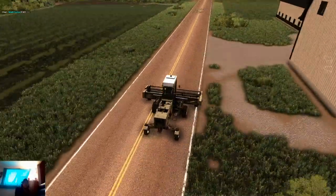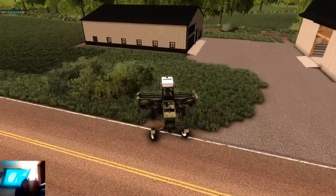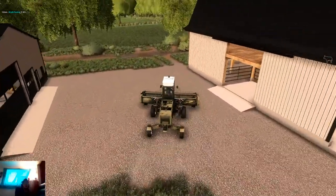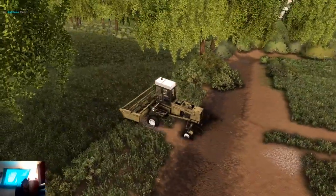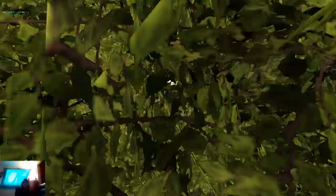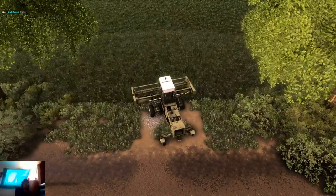So we got that hay field sitting there. Wait, is this a hay field? Oh shoot. Okay, I guess we're not done cutting hay. We still got two fields over here that we can cut. I did not even realize that. How do I want to start this one? We'll just start it kind of the same way I started the last one.